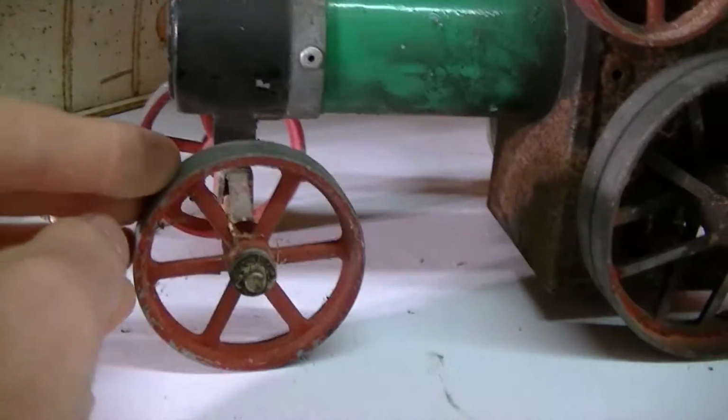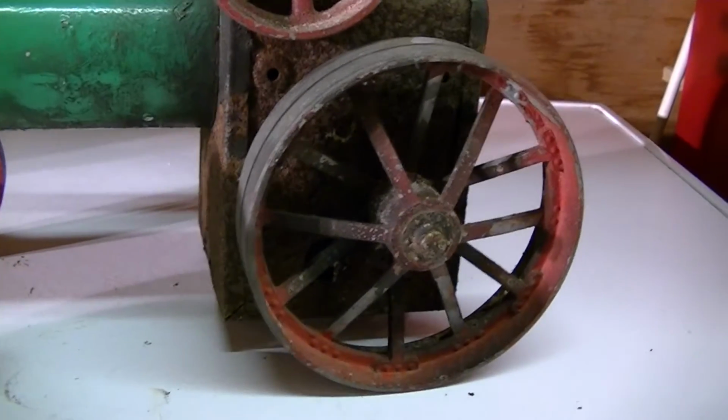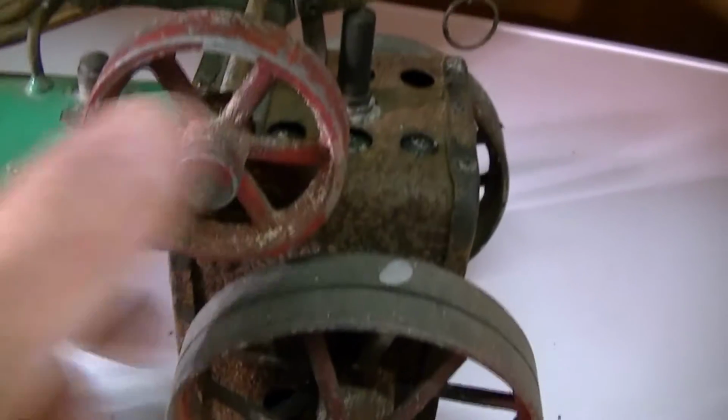That's the model of it. I'm going to repaint the wheels. As you can see, they're well used. It used to chug around the garden quite a lot. I don't know where the little band is, like a little spring, a metal spring that goes around the flywheel here. Now the little piston seems a little bit stiff.